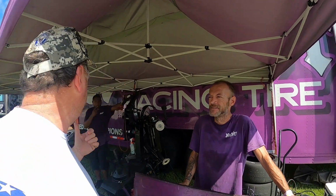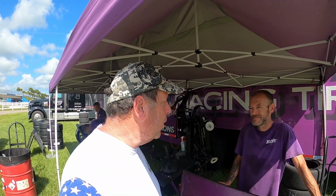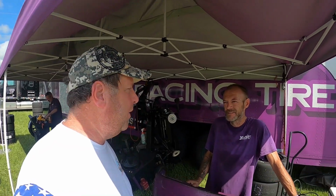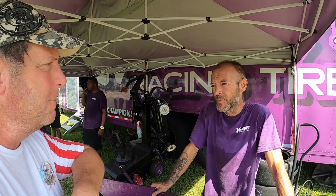Hey guys, I'm over here with Hoosier tires, and they are the tires I used to race and use on my Mustang before my wreck, and they're the ones we used to use on the Panoz when I was racing Panoz. And I'm here with 3 of the guys that are here to support everybody racing today. So tell me a little bit more about tires, why you guys are here, and tell me a little bit about Hoosier tires.